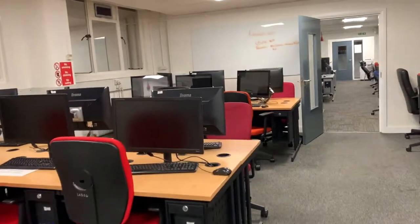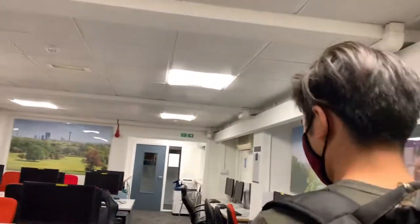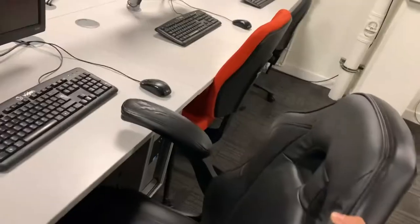Okay, AKA the dungeon. This place looks nicer than the others, and the computers are quite bigger. Bigger and looks more expensive, to be honest. But I think this is only for mechanicals. Gaming chair, bro. Who bought this chair?